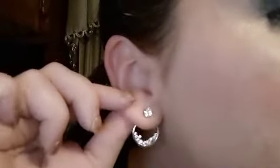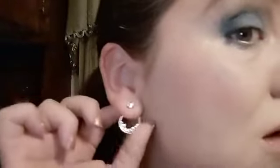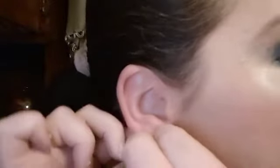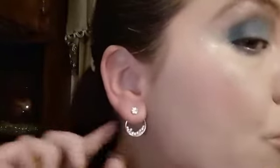What I've got on right now, other than that, the earrings are from Paparazzi. I don't know if y'all have ever heard of jacket earrings, but you've got your little stud in the front, and then there's a little piece that, once you get the stud in, you put on the back before you put the little stopper on. The little hoop on this one comes down below the ear lobe. So, right like that.